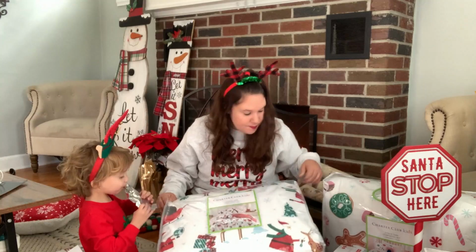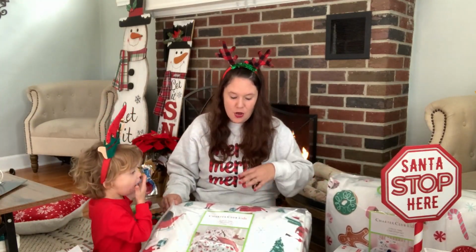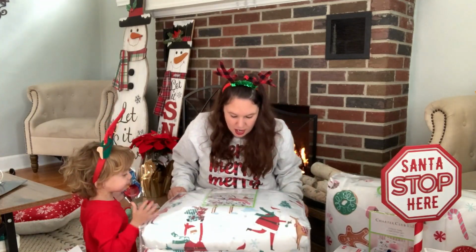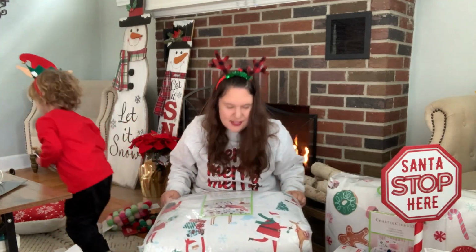And I really like these two comforters. They're both reversible and double-sided. So I thought that was really fun too. So we can always flip them over and use both sides. On the other side, it's like red and white, and it says Holly Jolly and Merry Christmas and all of that fun stuff.